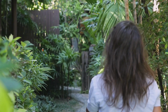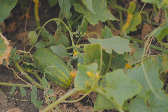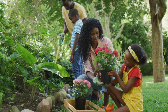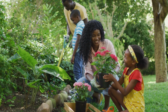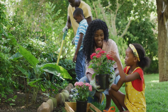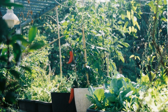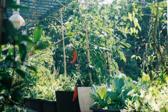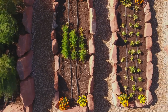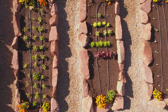There's something truly special about stepping into your own backyard and harvesting the freshest ingredients for your table. It's more than just gardening. It's about reconnecting with nature, embracing a slower pace, and savoring those simple pleasures that make life so rich. Whether you have a sprawling backyard or a cozy balcony, creating an organic garden is a journey of discovery, creativity, and delicious rewards. We're going to explore 22 inspiring ideas to transform your outdoor space into a thriving, organic oasis.